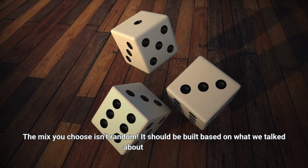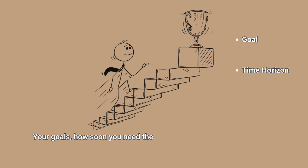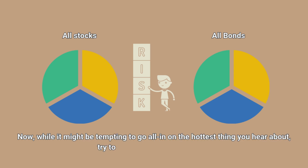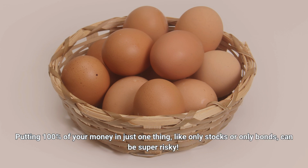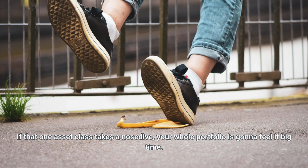It should be built based on what we talked about in step 1: your goals, how soon you need the money, and your risk appetite. Avoid the extremes. While it might be tempting to go all in on the hottest thing you hear about, try to avoid extreme allocations. Putting 100% of your money in just one thing, like only stocks or only bonds, can be super risky. If that one asset class takes a nosedive, your whole portfolio is going to feel it big time.